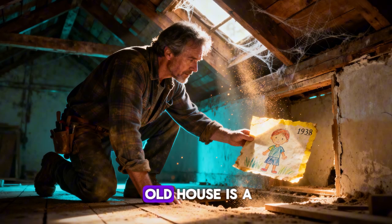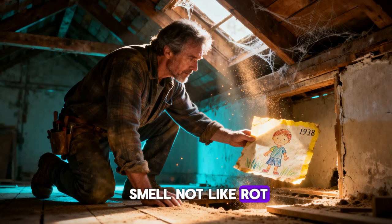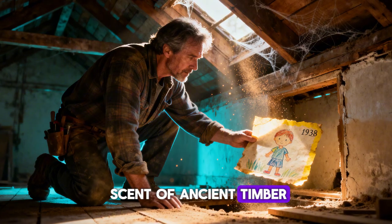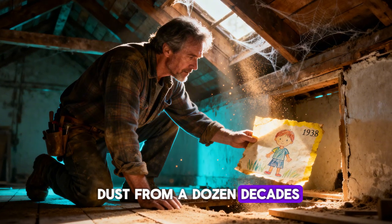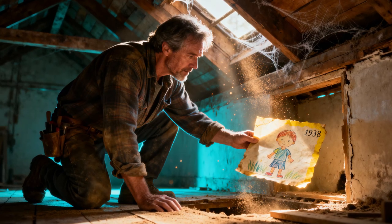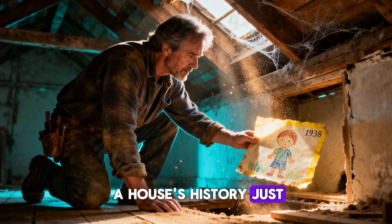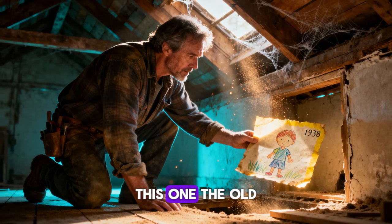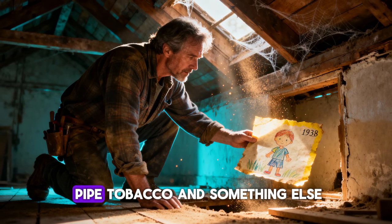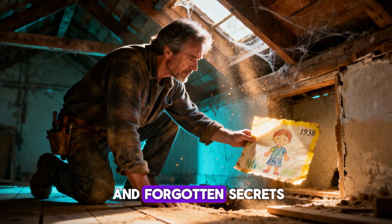The smell of an old house is a language all its own. It's not a bad smell, not like rot or mildew, but a dry, layered scent of ancient timber, dust from a dozen decades, and the faint, ghostly perfume of lives lived within its walls. I've been a carpenter for 20 years, and I can read a house's history just by breathing it in. This one, the old Miller place on Elm Street, smelled of baked bread, pipe tobacco, and something else. Something like old paper and forgotten secrets.